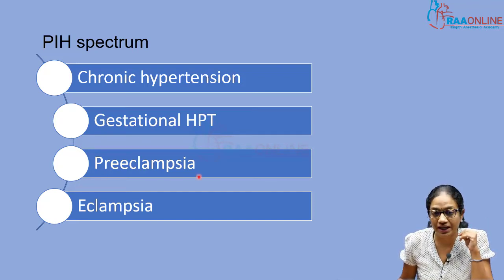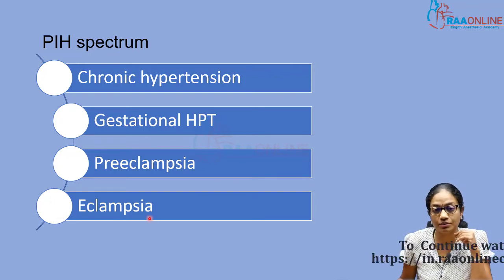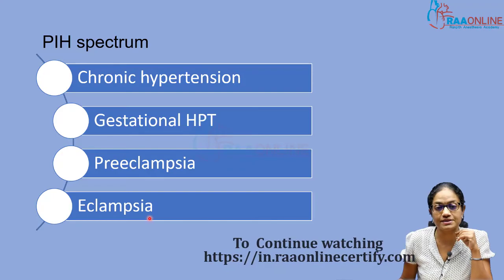She could have preeclampsia, which is a syndrome in itself, where you have gestational hypertension with end organ damage. And eclampsia is when there is central nervous system involvement and she actually has a seizure.